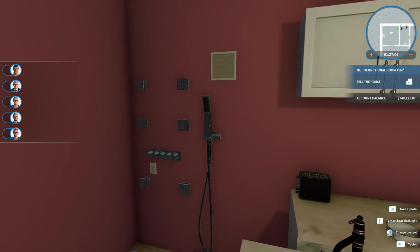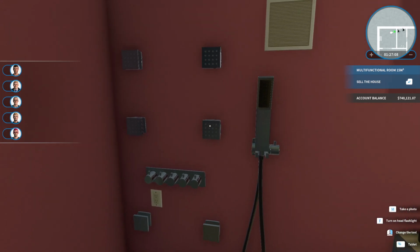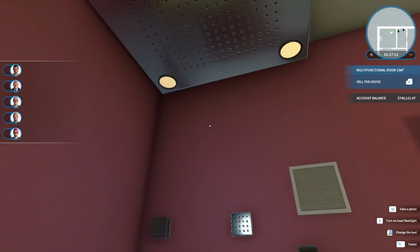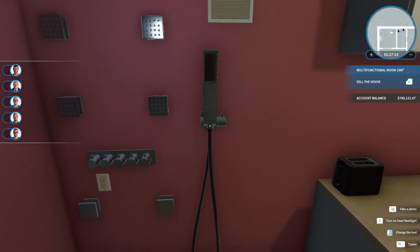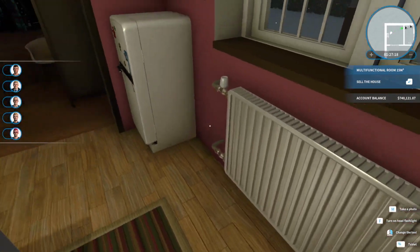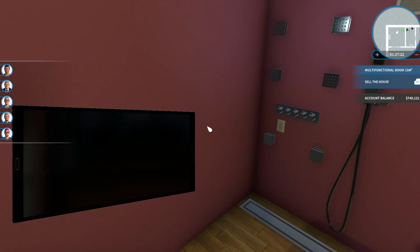Okay, how does this work? Can you turn it on? Can you actually do anything with it? Probably not. Turn light on. Ooh! Cool. Now you just need a giant window looking at. No, okay. Oh, you know we can do that, right? Yeah, let's do it.